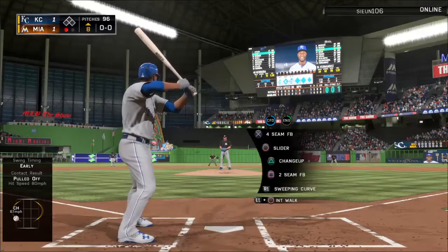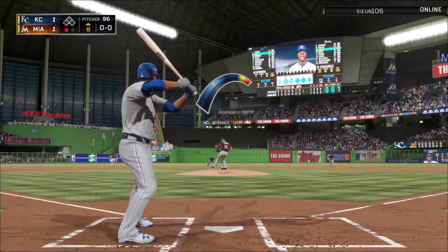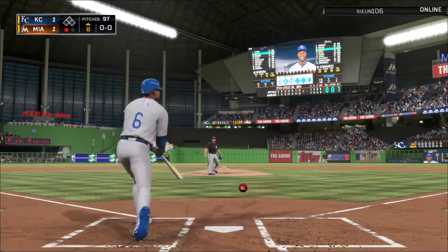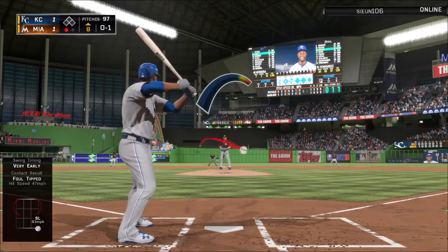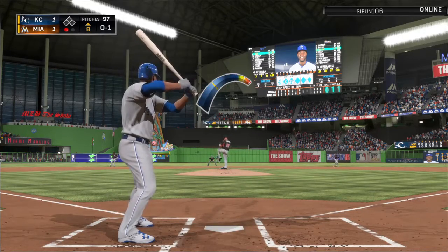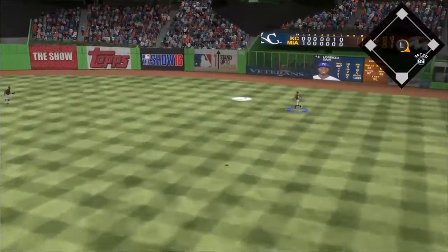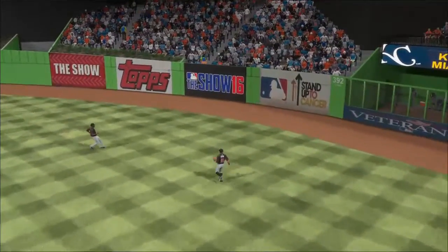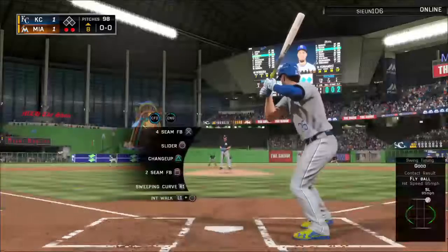Lorenzo Cain steps in here. He'll look to keep it going after hitting a double and scoring a run last time up. Chopped foul right at home plate. 1 out, nobody on. Pitch swung on and hit in the air. Ichiro on the move. He gets there and makes a fine running play for the 2nd out.